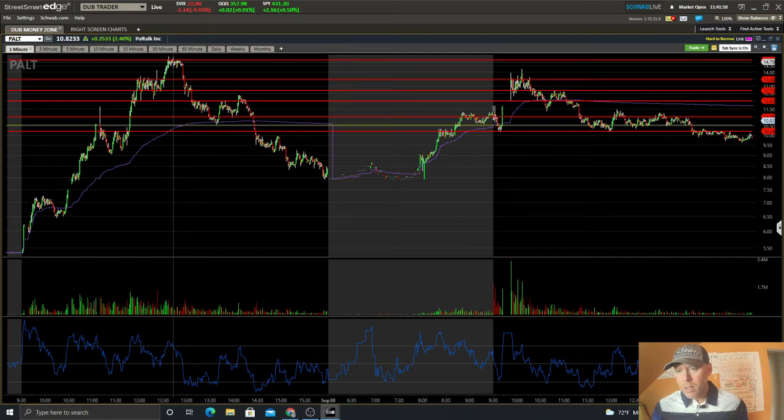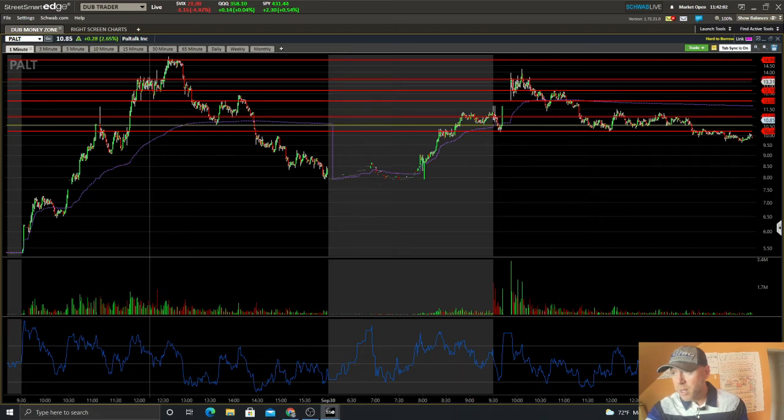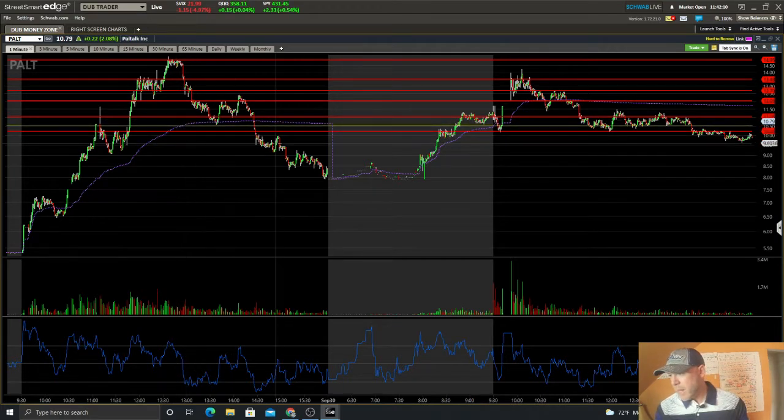Well, to me, this is the top. So we got a battle zone that threw up my resistance because it couldn't get out of the battle zone. So now it came down. Here was the previous battle zone. That's resistance. Resistance, resistance, resistance. All right. And that was all on what?